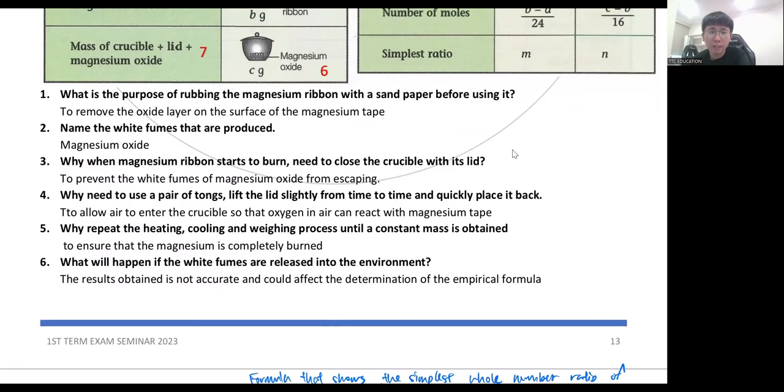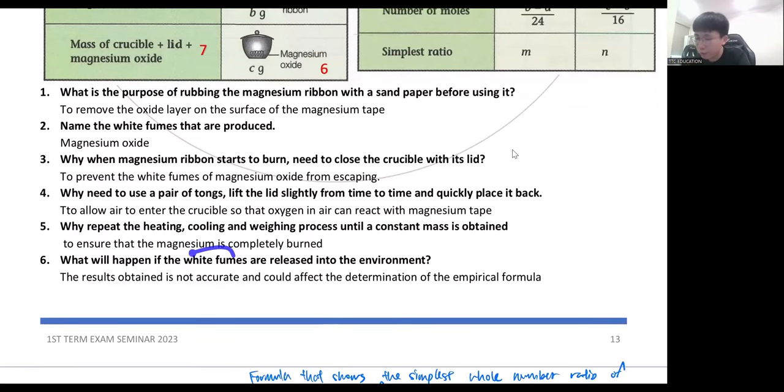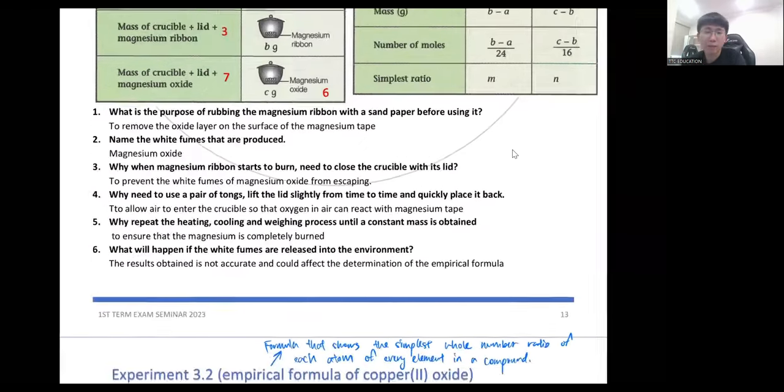What will happen if the white fume is released to the environment? If the white fume flies away, then the mass gets affected. If the mass gets affected, then obviously you're going to have an inaccurate result. Okay, so if this is okay, moving on.